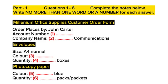But the ones with the little windows. Okay. One box, A4, white. Just the one box, was it? On second thoughts, make that 2 boxes. We go through heaps of envelopes.